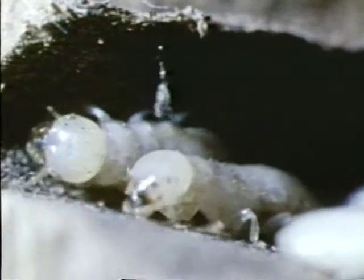These organisms get their food by changing the cellulose that is in the wood to sugar. The sugar is then digested by the termites. Neither of these living things could survive without the other.